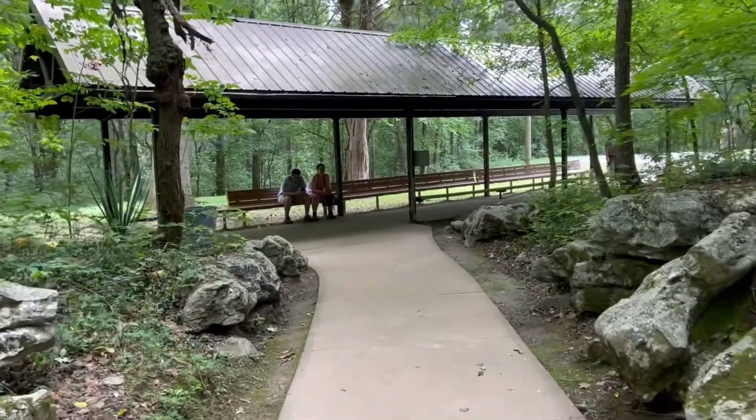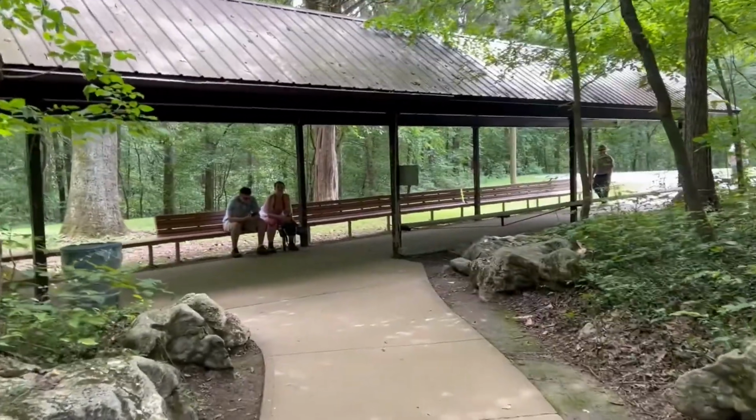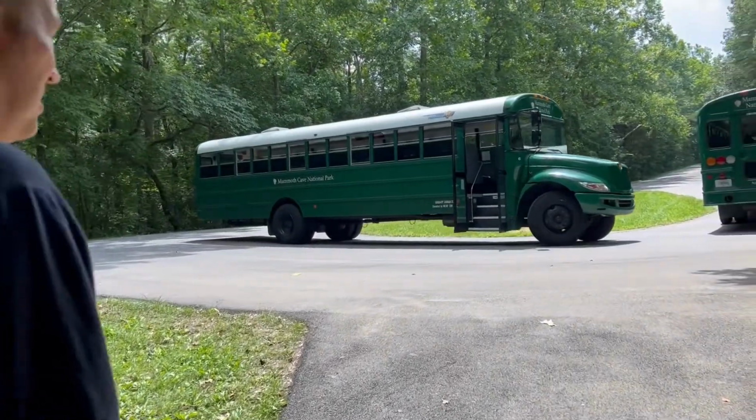Wow. Oh, a lot warmer out here. Humid. The bus is showing up. Well, we have finished the Grand Avenue tour. 4 hours, 4 miles. Fast.